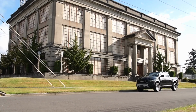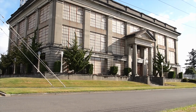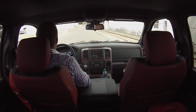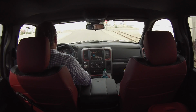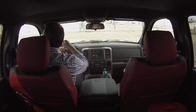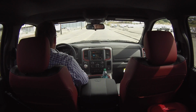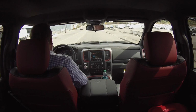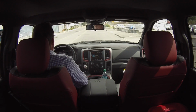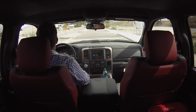The sound, the acceleration. When you never liked a pickup before, I think this is a car to possibly change your mind. Just see one time more the acceleration, okay? Oh yeah, here we go. Yep, pretty nice, pretty nice.